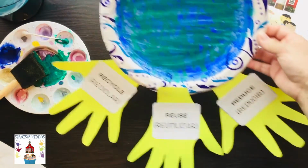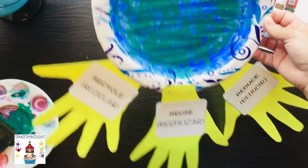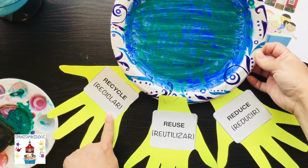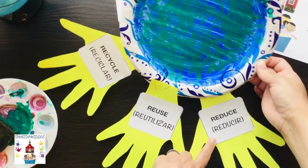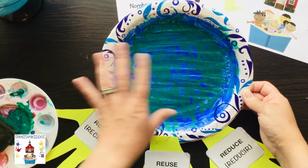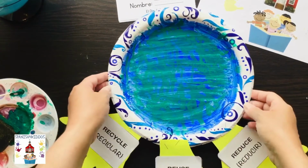And so as you can see, I have my earth and I have my three helping hands that allow me to help in taking care of the earth: recycle, reciclar, reuse, reutilizar, and reduce, reducir. So I have that there. And that goes great. If you want to, you can put here "helping the earth," or you can put some collages here of how to help the earth and the environment.